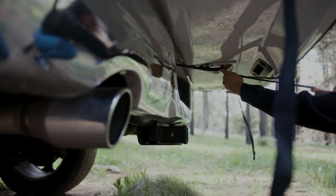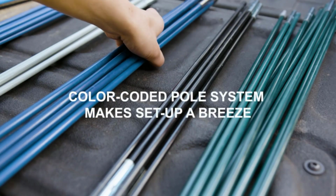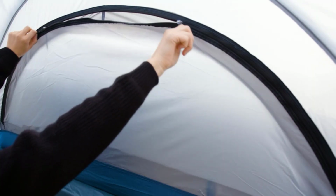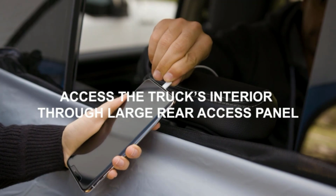It takes less than 15 minutes, but make sure you practice it first, as setting up a truck bed tent isn't the same as pitching a normal tent. Once pitched, the tent is spacious inside. It has a ceiling height of 5.6 feet that you can almost stand up inside.